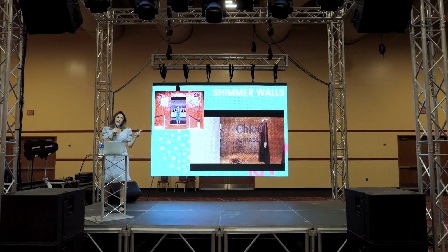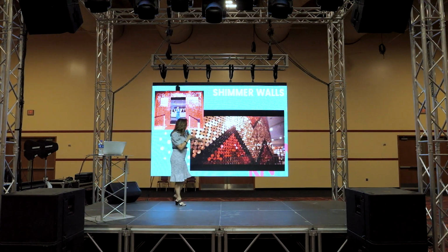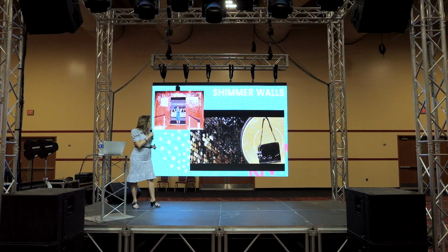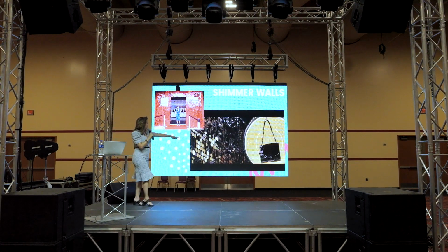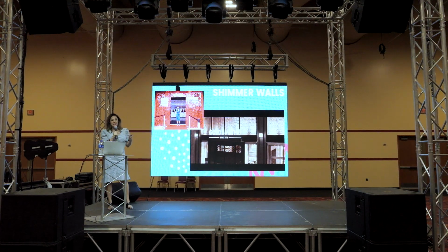This one is a little bit more set apart because what is happening is you can literally do your logo right onto the shimmer, these little divots here. And again, they have them in so many different colors.